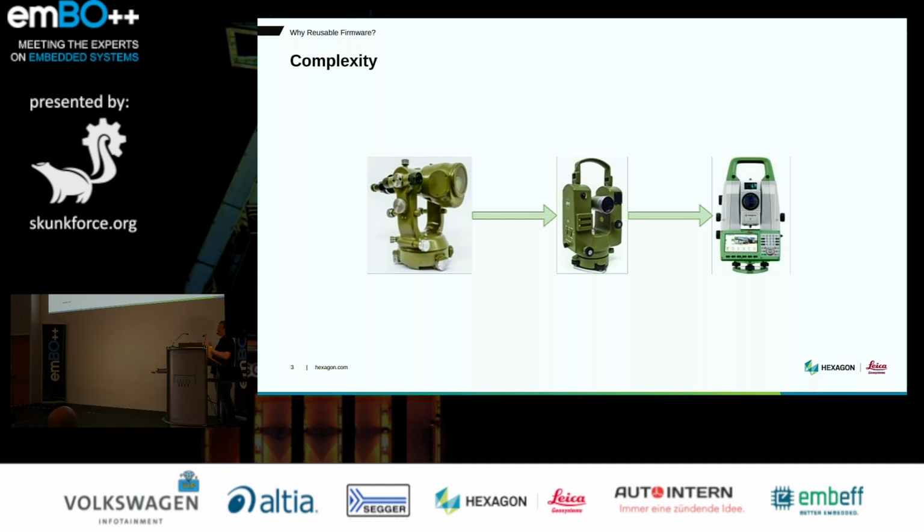This is an issue because most software doesn't allow it easily, at least in the current state. Maybe to mention, nearly all our software is written in C++, and the MCU software also uses some kind of operating system. Currently, mostly Zephyr, some use FreeRTOS, some use quite old operating systems which are not supported anymore. Okay, so complexity is one issue.